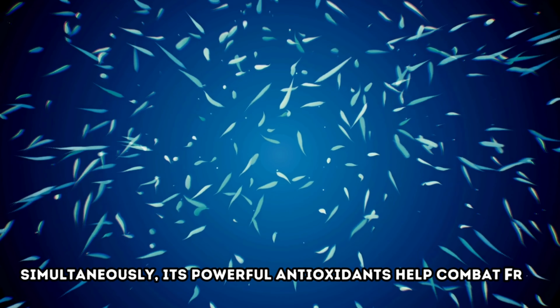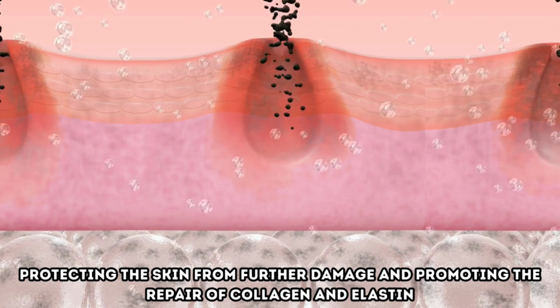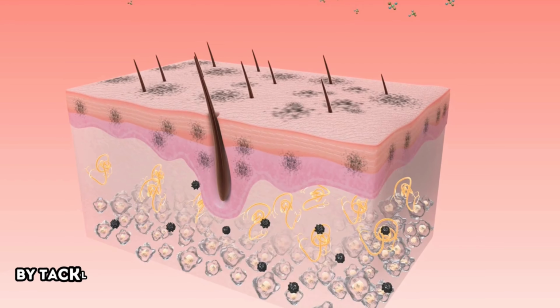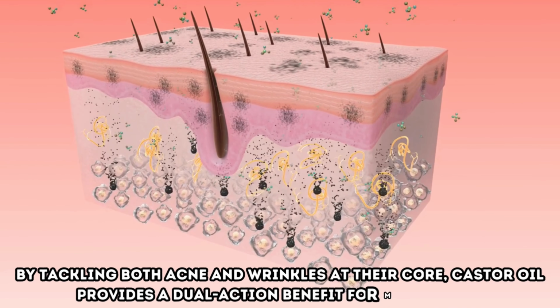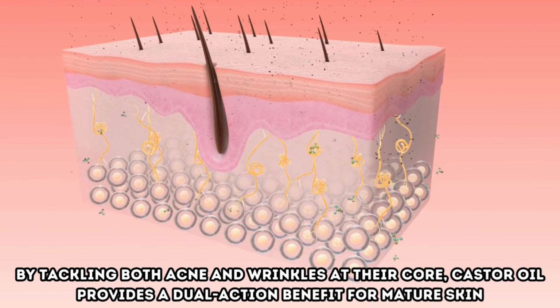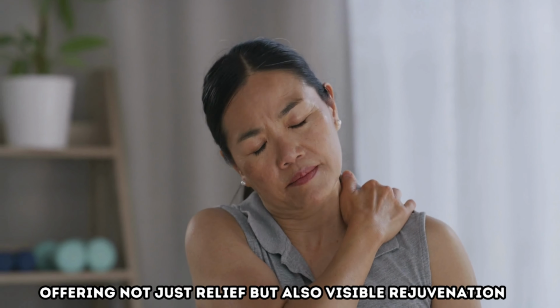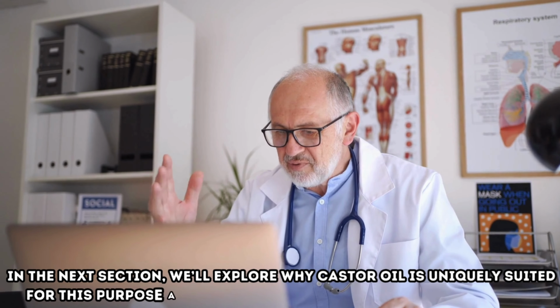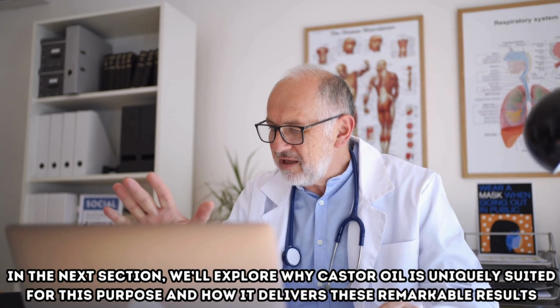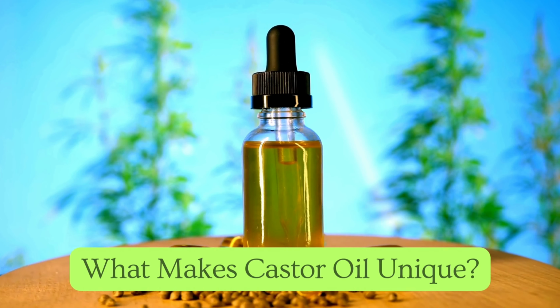Simultaneously, its powerful antioxidants help combat free radicals, protecting the skin from further damage and promoting the repair of collagen and elastin. By tackling both acne and wrinkles at their core, castor oil provides a dual-action benefit for mature skin, offering not just relief but also visible rejuvenation. In the next section, we'll explore why castor oil is uniquely suited for this purpose and how it delivers these remarkable results. What makes castor oil unique?